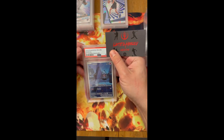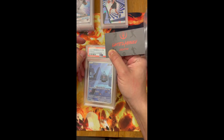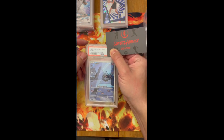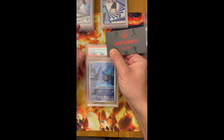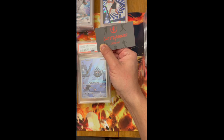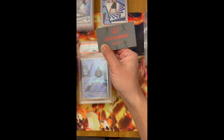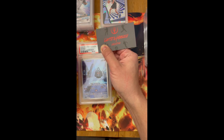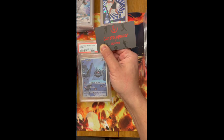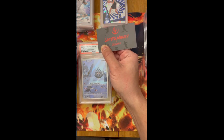So back to the Pokemon card here, Duskull full art out of the Shrouded Fable set. It has really picked up steam on the raw side. So before it picked up steam, I wanted to make sure I got it sent in to get graded, but now it is hitting that big ticket item. I'm seeing this card go raw for like $40.